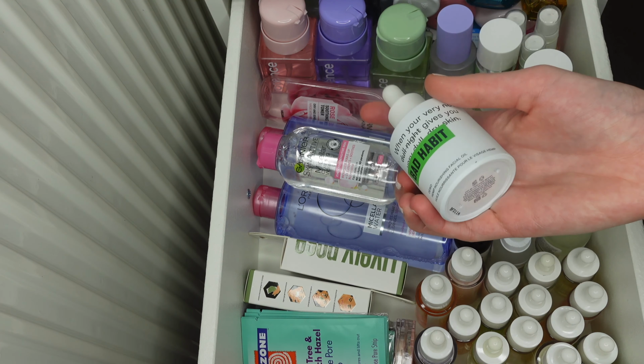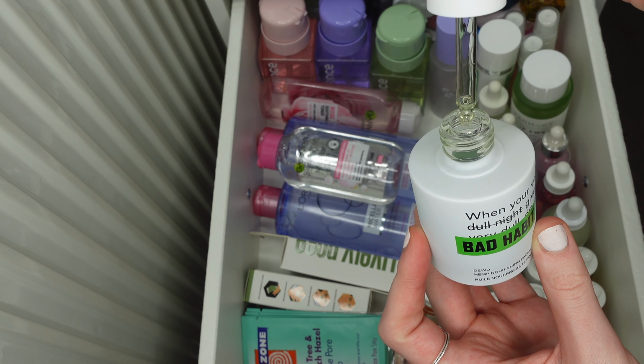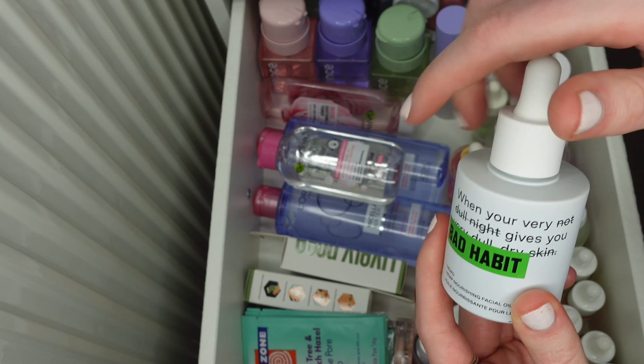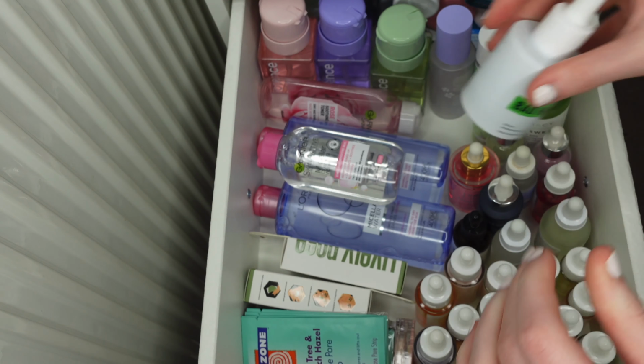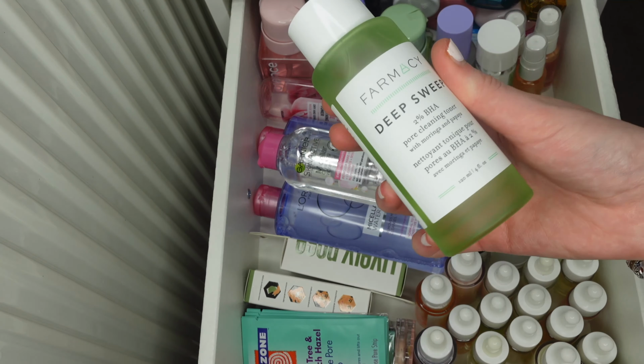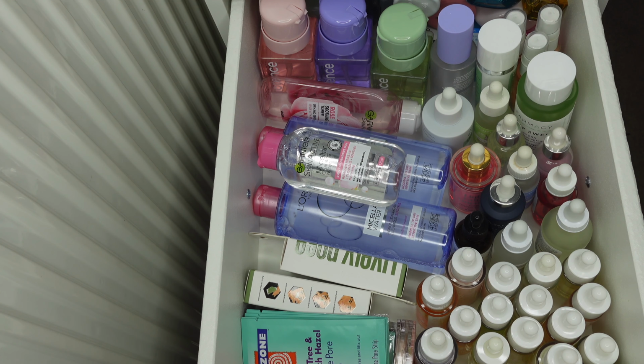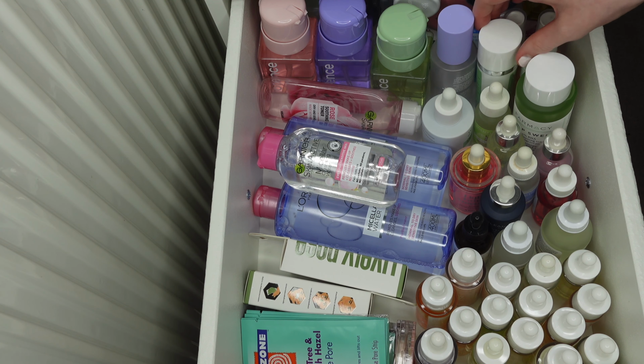And then we've got this one from Bad Habit Beauty, which I used the other day and I'm obsessed with it. If you tried the Sand and Sky Australian Emu Apple, something to do with that serum, it's literally like that. It's so good. And then we've got this Pharmacy Toner, which is actually gifted again in a BoxyCharm. So much of this stuff is actually gifted from BoxyCharm, more than I realised.